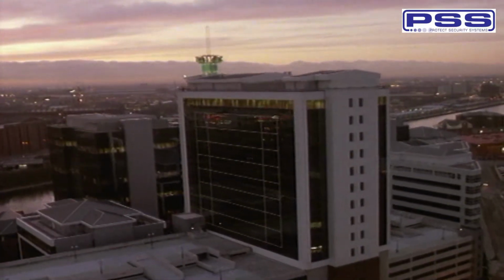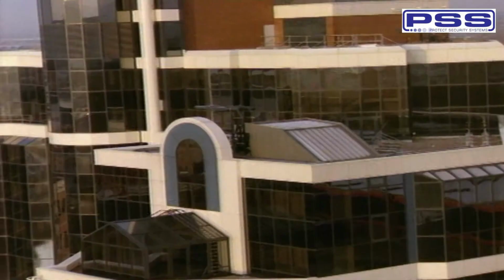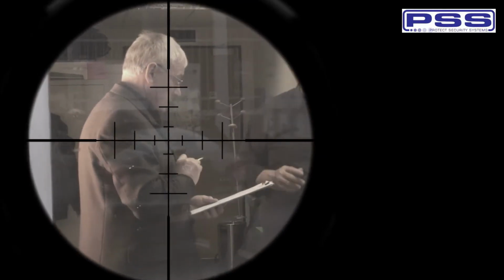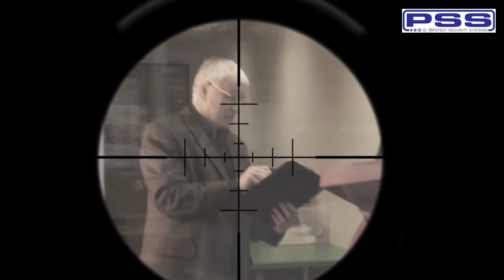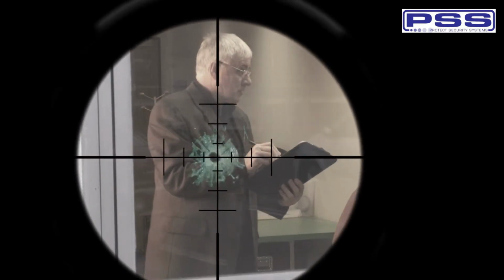Modern designs of commercial buildings include more use of glass than ever, yet often the glass areas significantly compromise the security of a building. Imagine you're a marksman set up with your weapon pointing at this building. Not only can you clearly see the target, but with normal window glass, what would happen if you pulled the trigger?